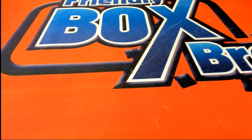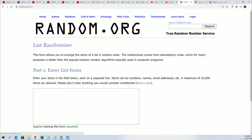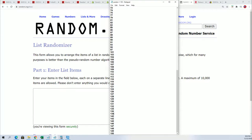Good luck, everybody. Let's go ahead and random to see which poster box we open up, which tube we are going to be popping open through the box break. So that's going to be exciting. Let's get that random up here. Here we go. Seven times through, our number will be on the top of the list after seven.